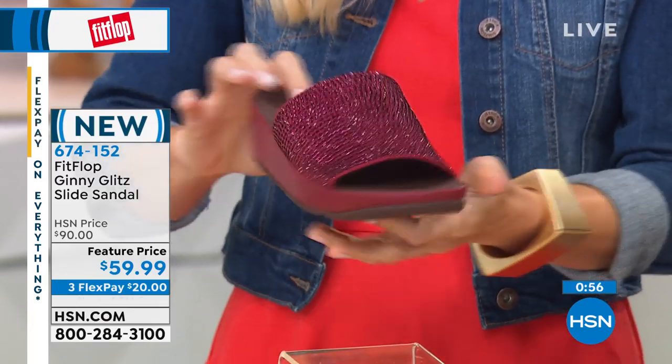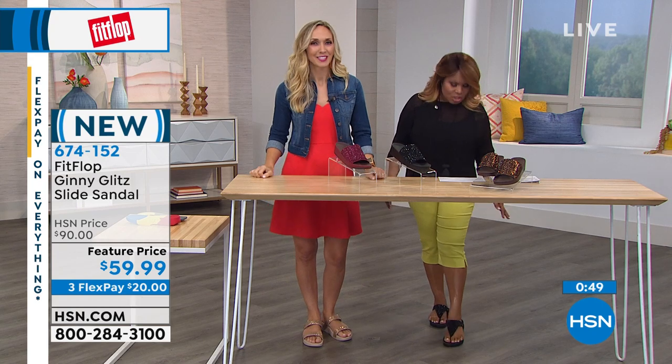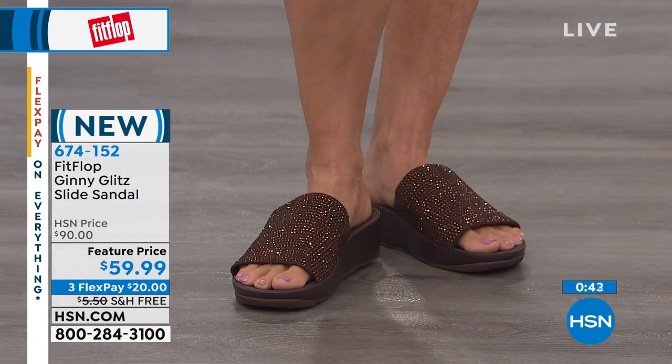1.5 inches height, so if you don't mind being just a little tad bit taller. Which who doesn't? Right, just an inch. And that nice wedge style, you're so stable on your feet. They're super, super cushioned, pressure diffusing. I mean, they're really wonderful.